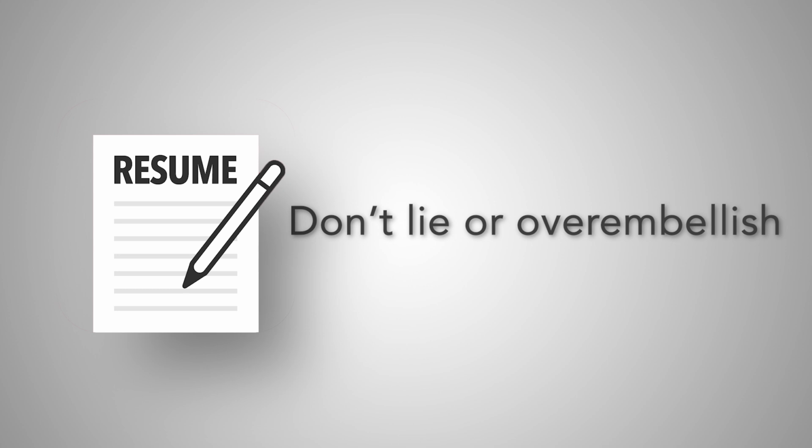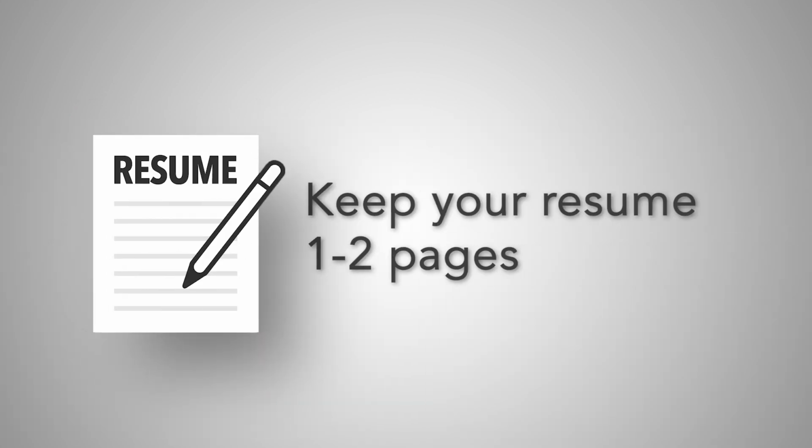Also, make sure you don't lie on your resume or over-embellish. If you do this, people are going to not have confidence in you, and they're likely going to check up. Now, generally speaking, I recommend a 1 or 2 page resume. If you can get it down to 1 page, all the better. More than this, and it just looks like you're being long-winded and really don't have confidence in your position.